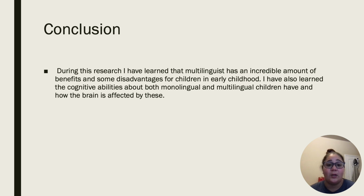So, in conclusion, during this research, I have learned that multilingualism has an incredible amount of benefits and some disadvantages for children in early childhood. I've also learned about the cognitive abilities that both monolingual and multilingual children have and how the brain is affected by these.